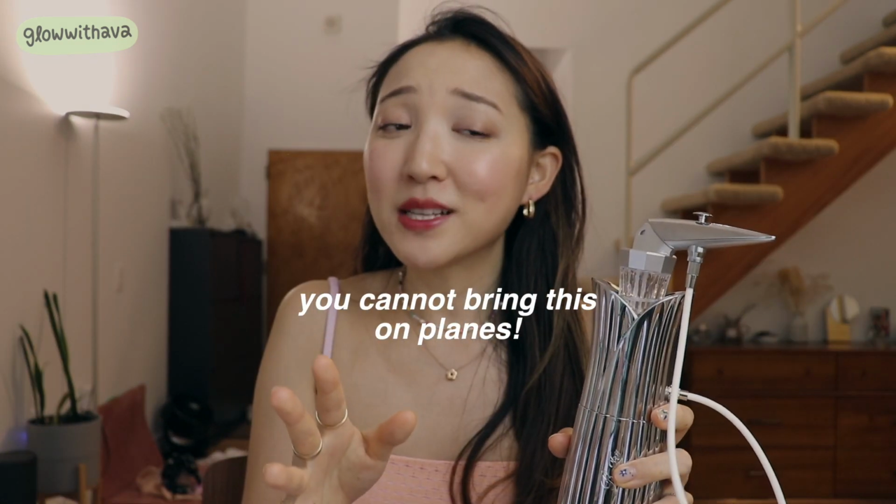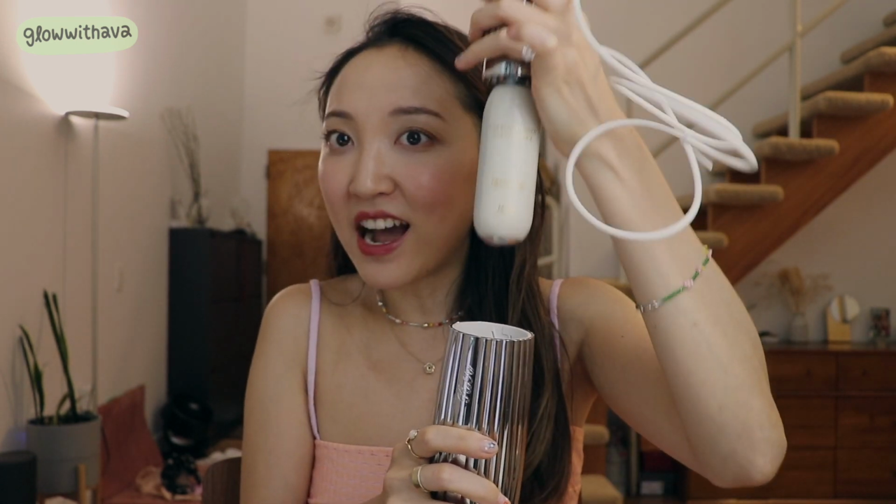So I think this is pretty common sense, but in case anyone decides to go on an airplane with this little carbonation pack, it is not going to be airplane friendly. But if you're going on a road trip, feel free to bring it with you. It is actually not that heavy, pretty light for how bulky this does look. I actually brought this to my picnics in Central Park because throughout the day it just gets so hot when you're sitting under the sun.